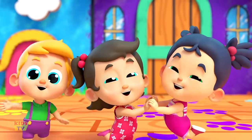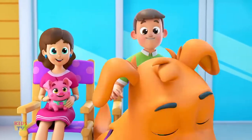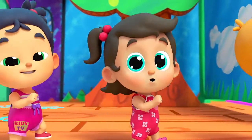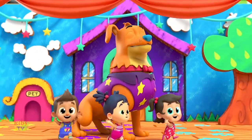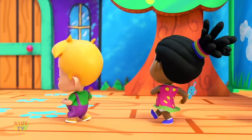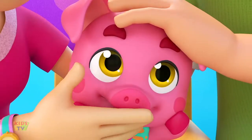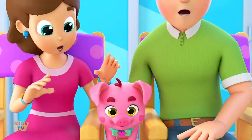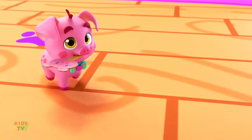They show their love. Do you have a pet? I do. A happy little pet. A furry little pet. Or two. Or five. A pup. A mouse. A bunny. A pet that loves just you. And me too. I have a pet. A happy little pet.